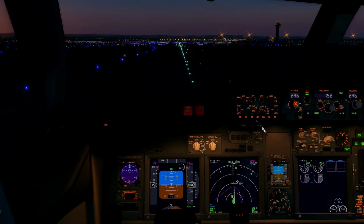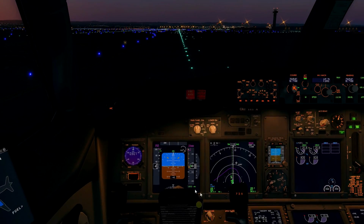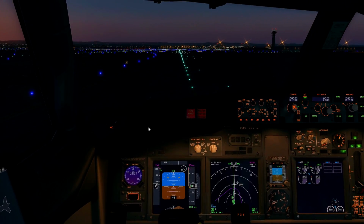So we've got 27.9, which is on and set. We are all ready to go as we leave out of the runway today.